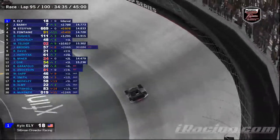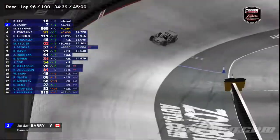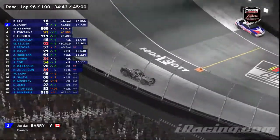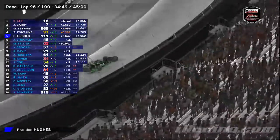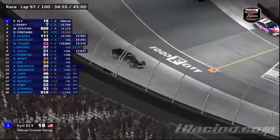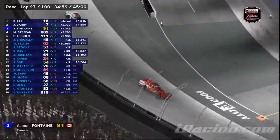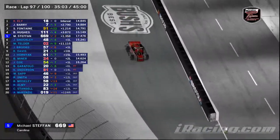So Kyle Eli is still up front. We're talking lap 95, so next time by, it's going to be 5 laps to go. Jordan Berry in second, Michael Steffen still in third, Samuel Fontaine in fourth. It's Brandon Hughes hanging on to that fifth position. Kyle Eli is well out in front now, a little bit under 3 seconds to Jordan Berry, and Samuel Fontaine has picked up a position from Michael Steffen.